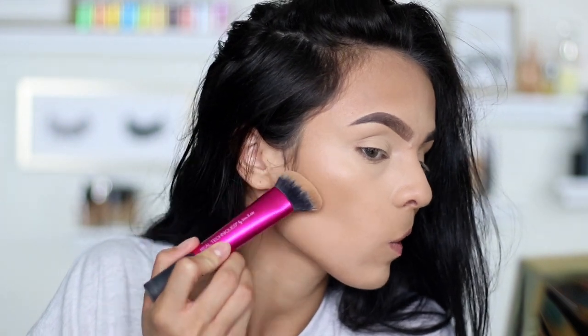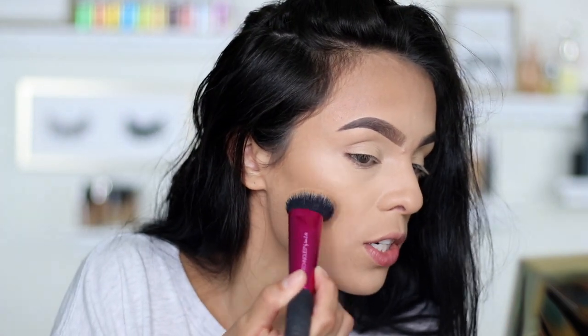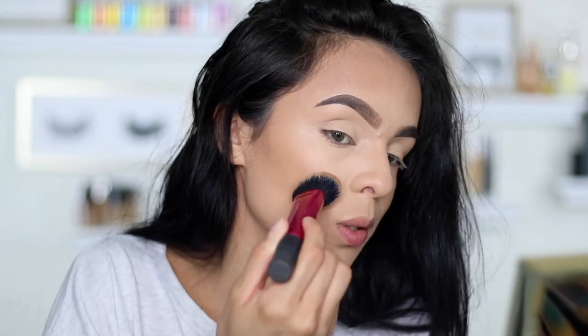Okay, so this side is looking a little patchy, and this never does this with this contour stick, and I think maybe it's from this foundation. I've never used the two together, I don't think. So that kind of sucks, but that's okay.